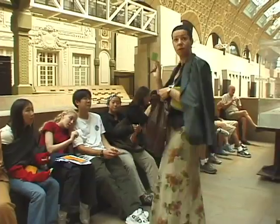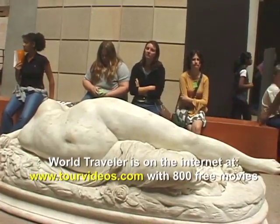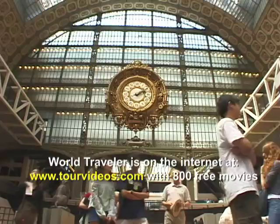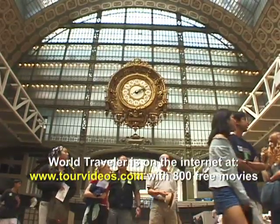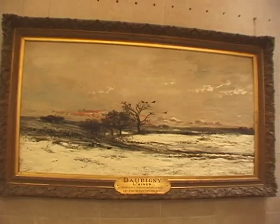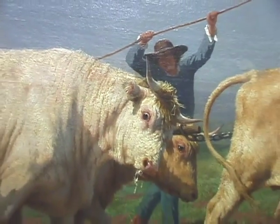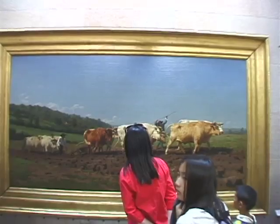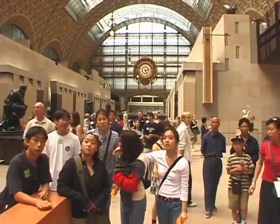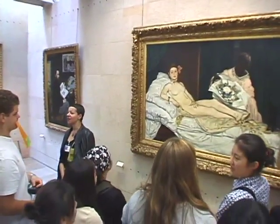Next day, we are up for a visit to the Orsay Museum as we continue our art history tour in Paris. This is the great museum that houses the Impressionists. And they also have smaller exhibit areas devoted to the periods just before the Impressionists and just after the Impressionists. This is one of the top museums in the world, and they have many famous paintings such as Monet's Olympia.